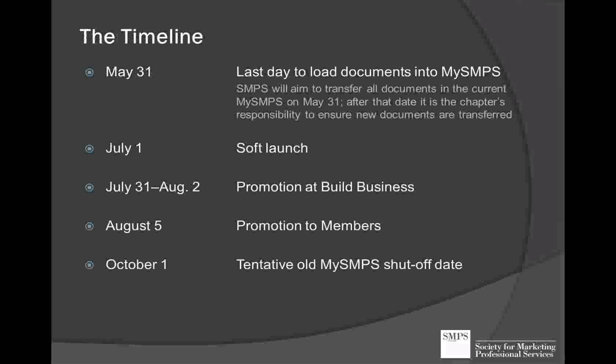So on July 31st, we're going to do a soft launch. We'll invite a segment of the members, probably chapter leaders and some other CPSMs or fellows or some of those more engaged members to get in and start completing their profiles, checking it out, searching, doing some updating to the libraries and calendars, adding your calendar items, that kind of thing, so that we can get a little bit more data in there before we do the full launch. And we'll do a really big push at conference and at Build Business in July. And then just after the conference, we'll do a big push for members beyond those that were at conference.